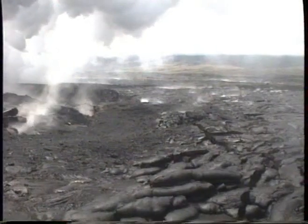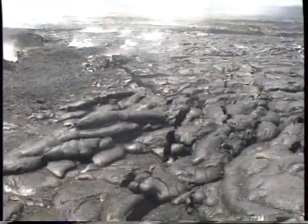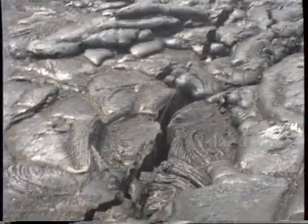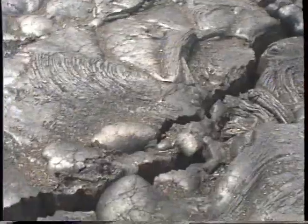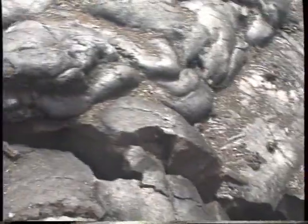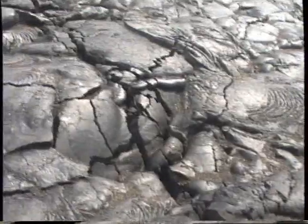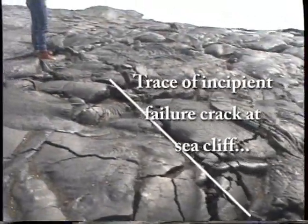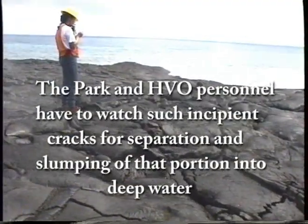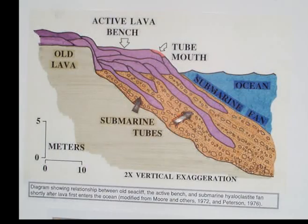While the national park is very permissive of tourists walking out onto this and watching, you see in the picture, in the center of the picture, a crack which is essentially separating part of what is built out, and this whole oceanside may slump into the ocean. And while the park is permissive, as we said, they must monitor this when it's happening, because if some tourists were to be standing there, they could find themselves swoosh down into 3,000 feet of water. So here one of the park personnel is actually measuring the opening of that crack.